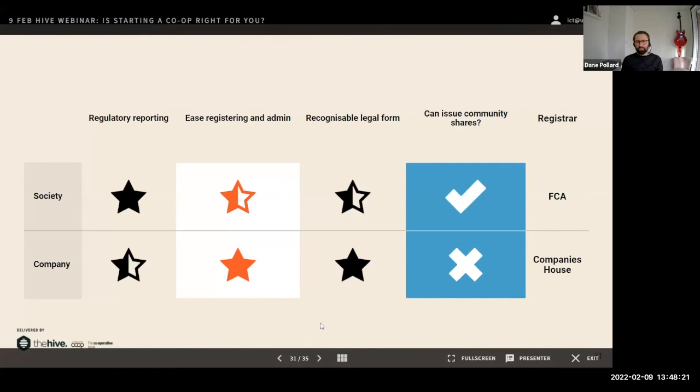So it's not that you can skirt around the law a bit more with a society. You very much have to do the same sort of thing, but it's more for you to manage that way. And that's about it from me on that section.